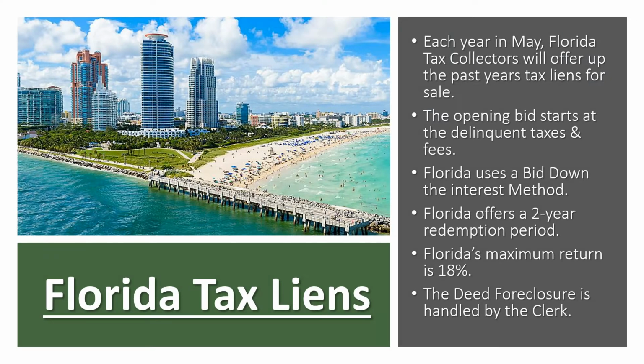Now, like Steve was saying, we're going to be looking at Florida tax lien sales because Florida tax liens are generally offered up in the month of May. The way that it works in Florida is they collect delinquent property taxes. They'll collect property taxes, but if you're delinquent, then they'll issue a tax lien against the property. But those liens are basically sold at auctions so that the county has a way to recover that money faster.